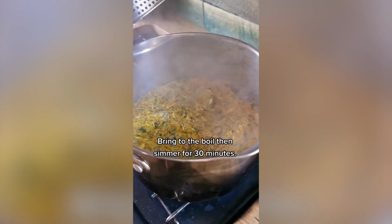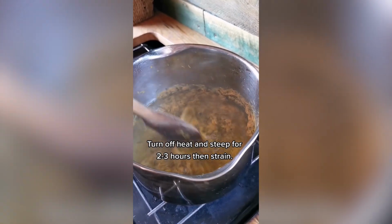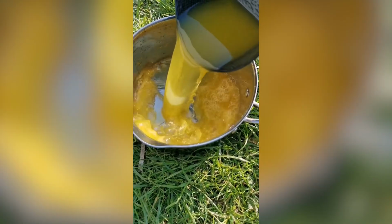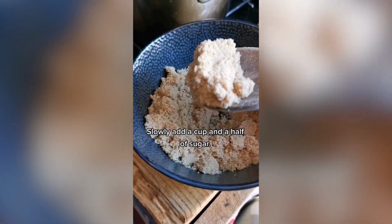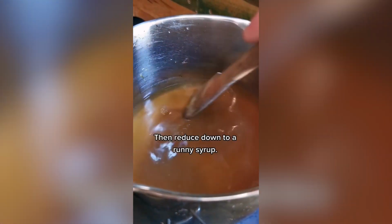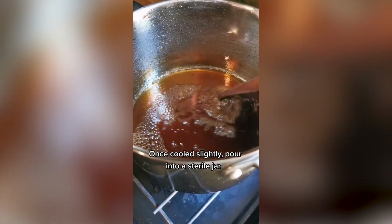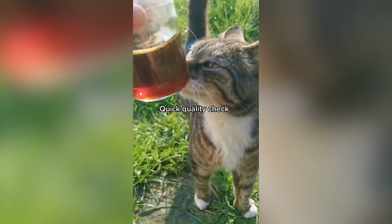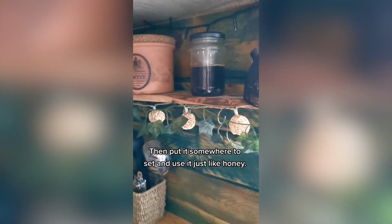Bring to the boil, then simmer for 30 minutes. Turn off heat and steep for 2 to 3 hours, then strain. Return it to the heat. Slowly add a cup and a half of sugar, then reduce down to runny syrup. Once cooled slightly, pour into a sterile jar. Quick quality check, then put it somewhere to set and use it just like honey.